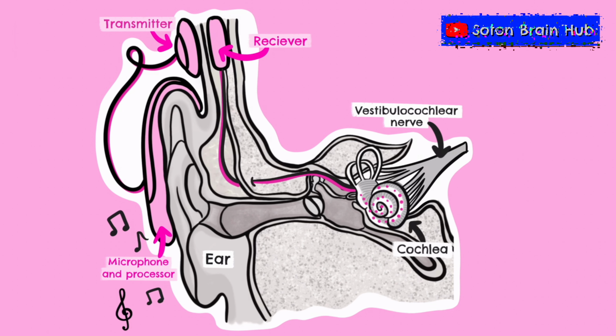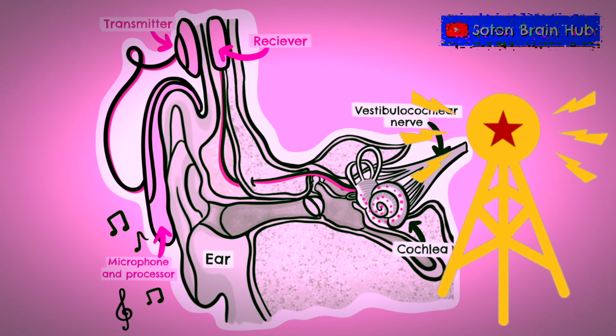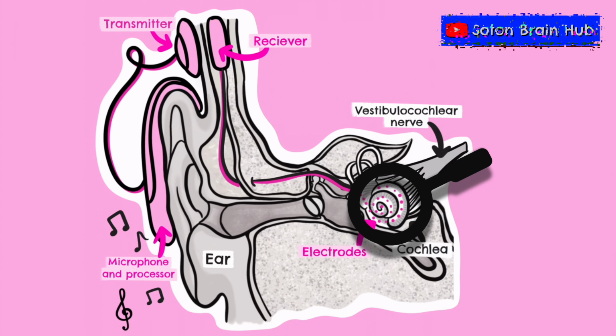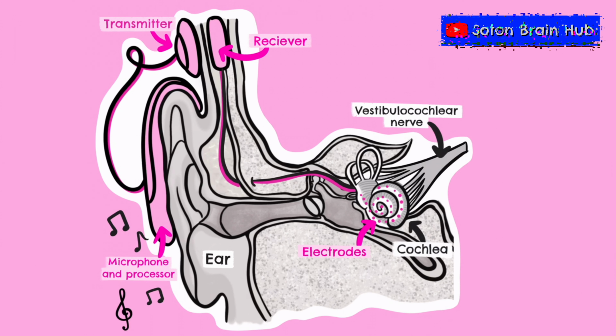Inside the ear, this receiver receives these wireless signals and then passes them along to the final piece of the puzzle, which are the electrodes in the cochlea. These electrodes are implanted directly into the cochlea, and these tiny electrodes stimulate the auditory nerve fibers, bypassing the damaged hair cells and allowing the brain to perceive sound.